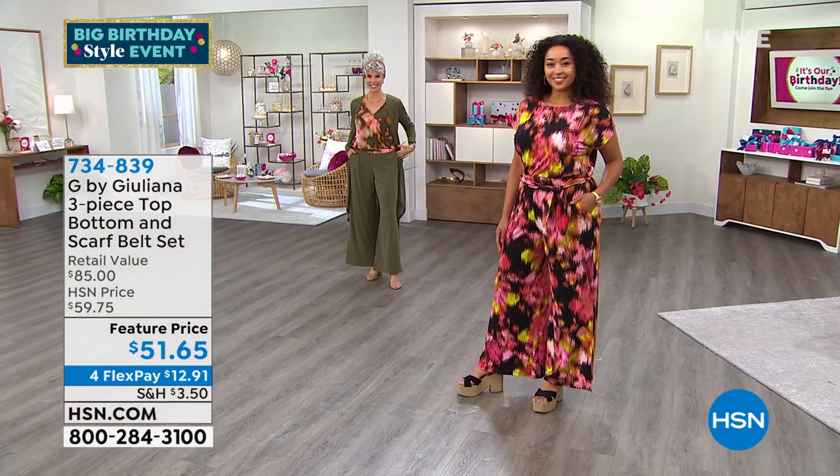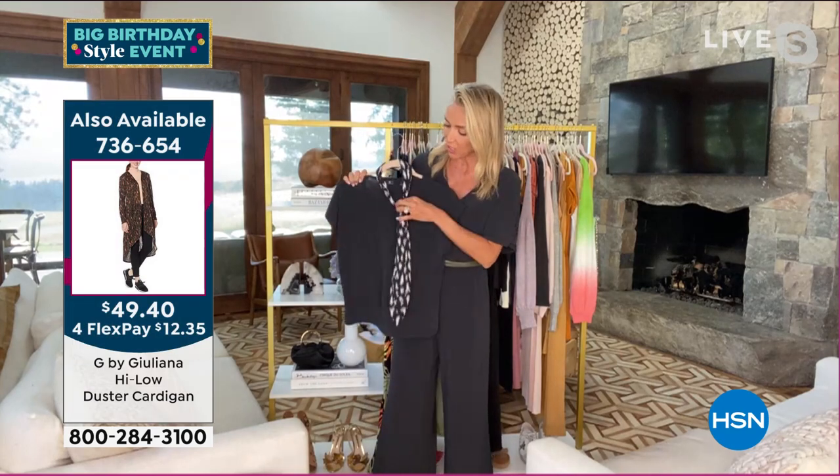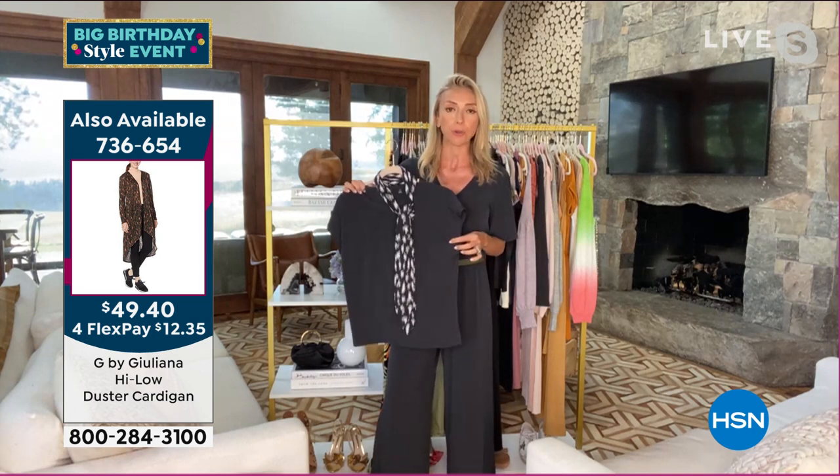So you're getting all three pieces: the top, the pants, as well as the belt, which by the way, you can wear as like a cute little scarf, a little necktie. You could also tie it on your handbag. But this is such a great set.